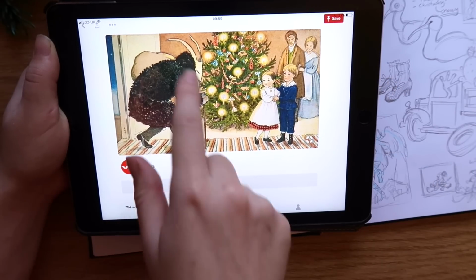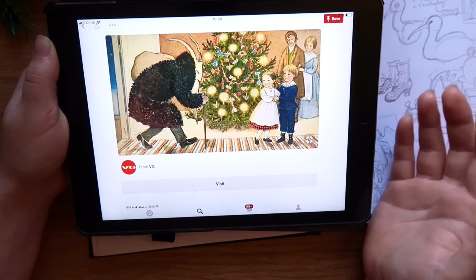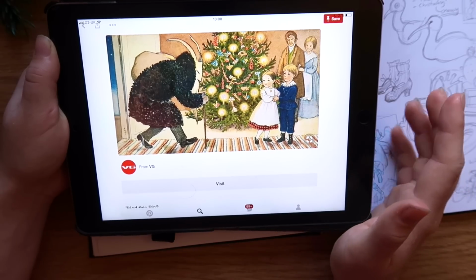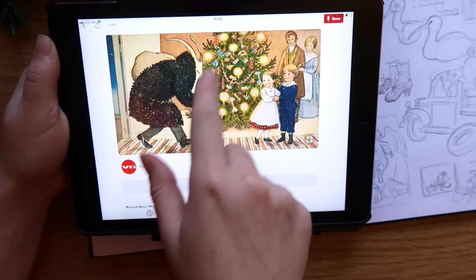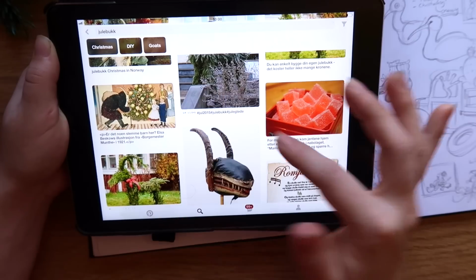You see how he's dressed up kind of like Santa, but in Yule clothes instead. So he has a goat's mask and his thing, and a bag of presents.